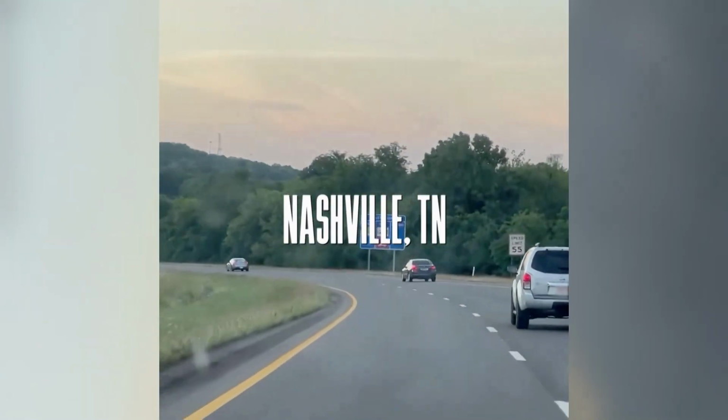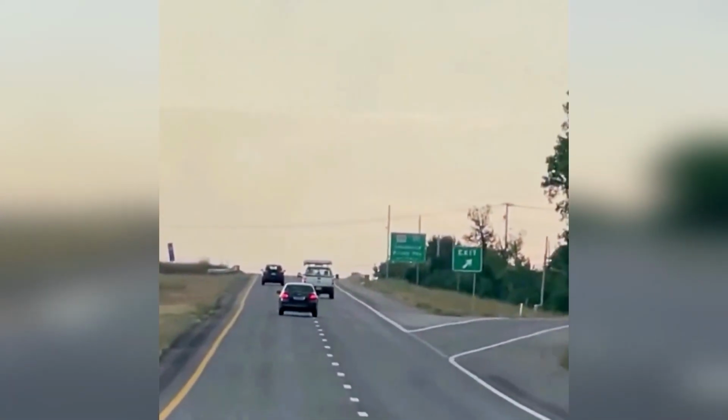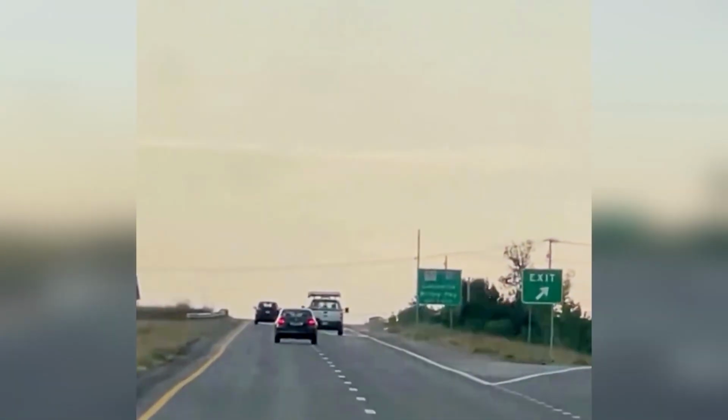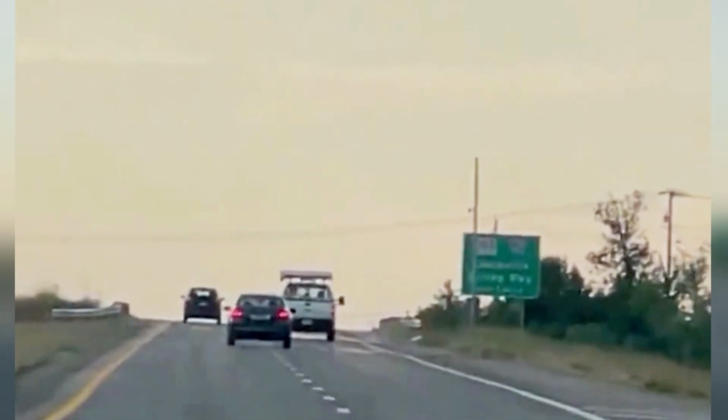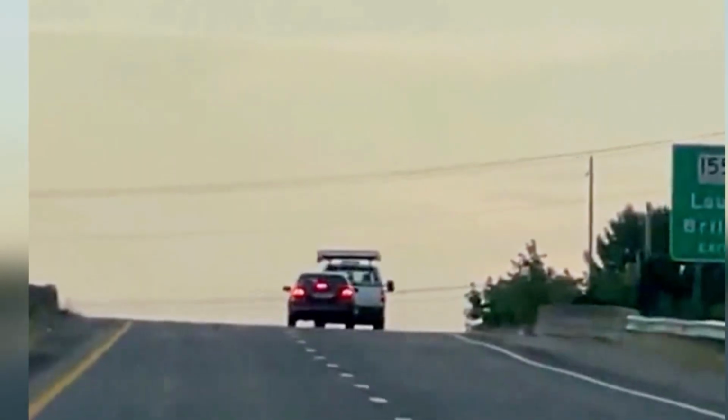And one evening on a Tennessee highway, Sarah Swain suspects she is suddenly faced with both of these terrifying statistics, as she and a friend spot an erratic driver. They're literally riding in two lanes.